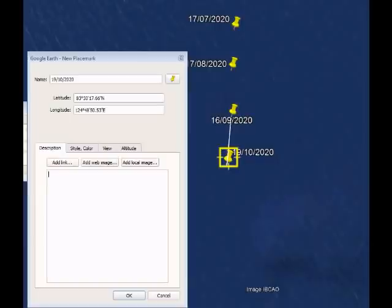As you can see on the screen, we're looking at the latest position of the magnetic North Pole. The latitude is 83 degrees 33 minutes 17.66 seconds north, and the longitude is 124 degrees 48 minutes 50.53 seconds east. So if you're following this on Google Earth and want to put the tracking location down, you've got the coordinates for it there.